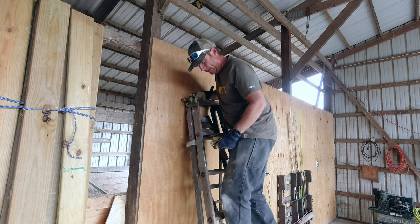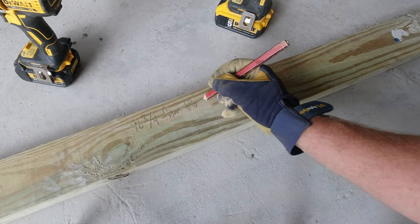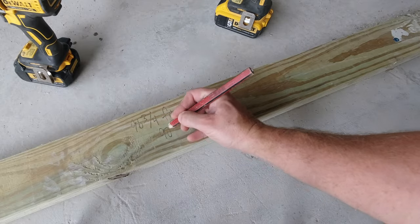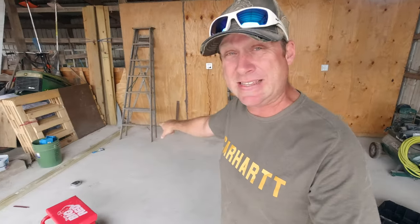Let's do some math. Okay, so with 96 3/4 being the height from the floor to the bottom of my ceiling, that means I need to have 90 3/4 inch studs. So I'm gonna go get my studs, I'm gonna cut those all to length, I'm going to get my bottom plate and my top plate, so my one white untreated 2x4 to go on the bottom and my two on the top, I'm gonna cut those to length as well.